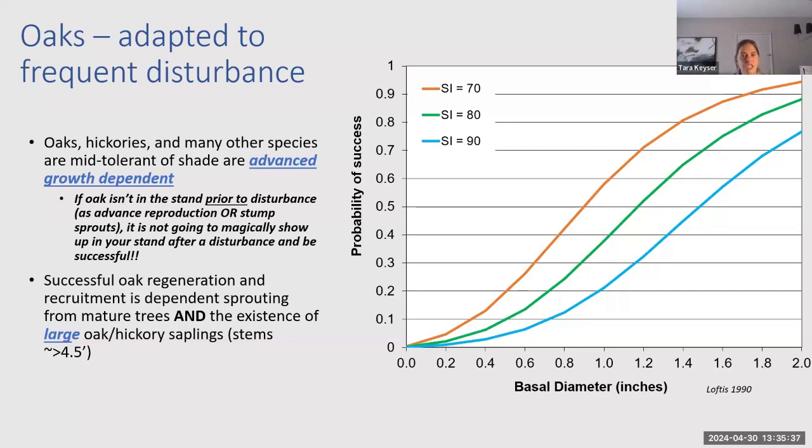However, that relationship is inversely related to site productivity, which here is defined by site index. So what that means is that for any given seedling size, the probability of being successful is greater on a lower quality site than a higher quality site, due to that intense competition and the sheer number of increased species present on those more productive sites.